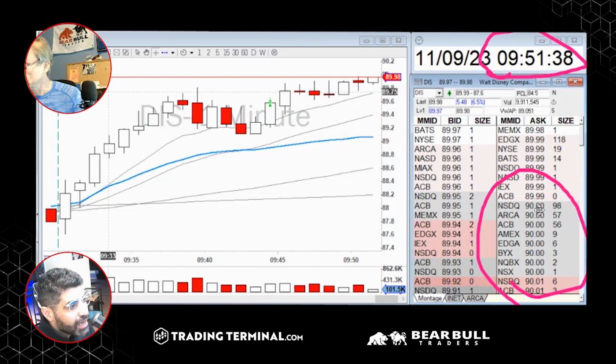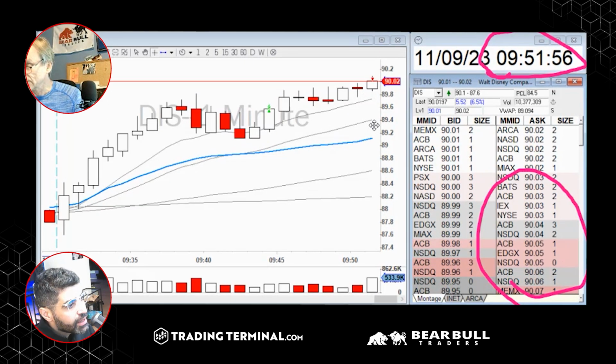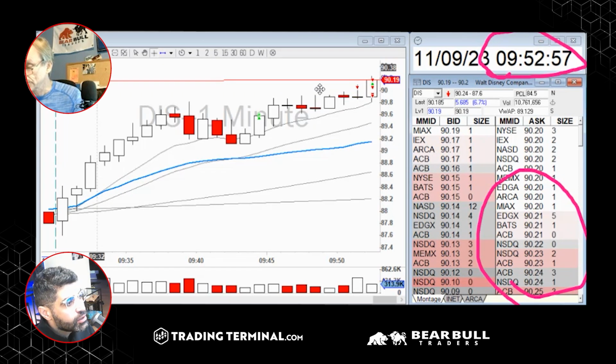Asks stacking up at 90 again. This third ask is my long. So going up, and then boom, you break off 90, and then you go to 90.20. I made a mistake and I added more by mistake, but eventually it turned out to be nice.